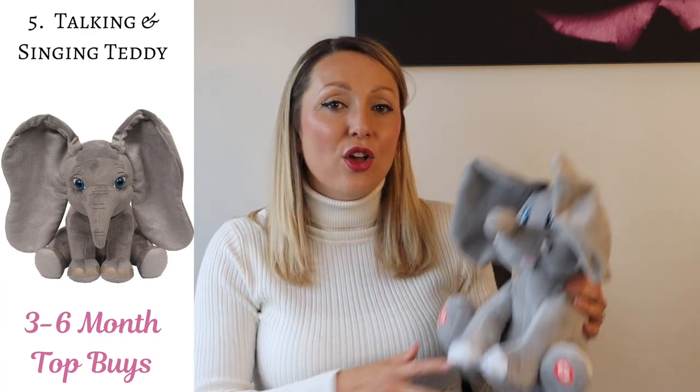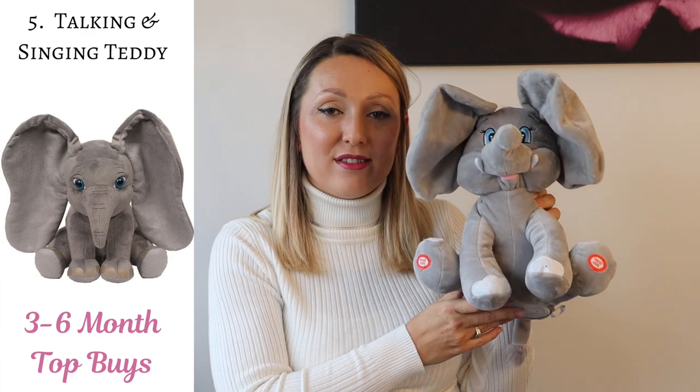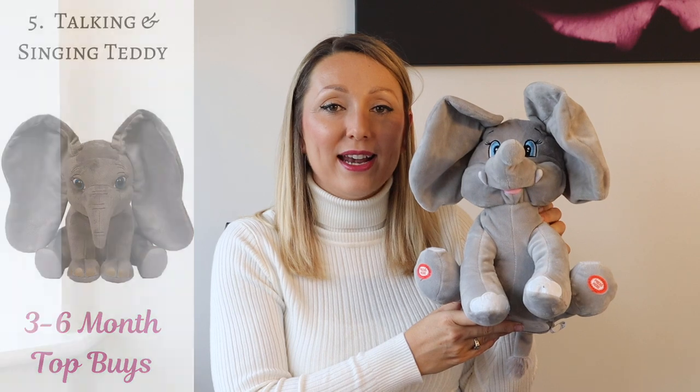At number five is talking kind of soft toys and teddies. This is something that Arabella has loved since she was a little baby, and now she's sitting up, will just sit and play with this Dumbo for ages. Basically you press it here and he will sing a song to you, and it just makes her laugh so much. She absolutely loves it. It plays peekaboo as well. So again, more interaction for the baby, and that's kind of games that you will play maybe as a parent. So it's really good if you can play it with the toys as well.